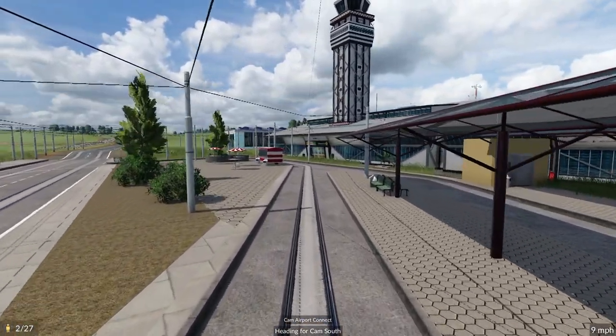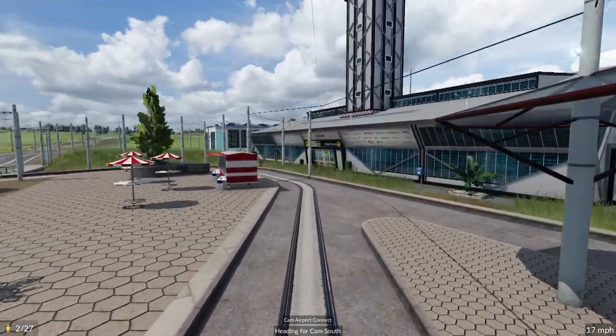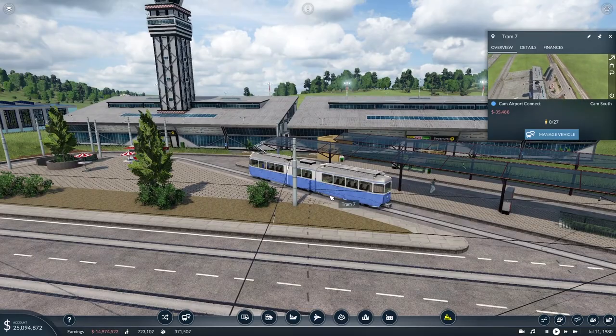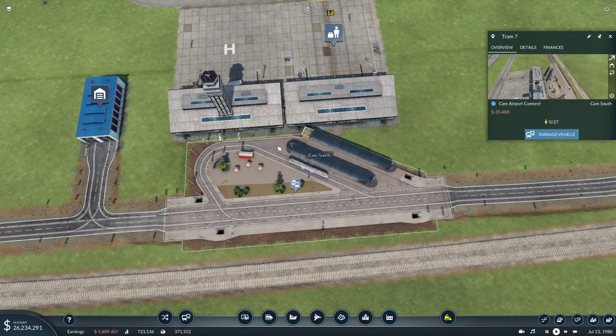This looks good, doesn't it? As indeed does the airport. Excellent. And they both got off. And I guess I earned some money, but I can't see that from here. I will do some tidying up, I think. I'll do some terrain painting to make that look like it's all part of the one thing.